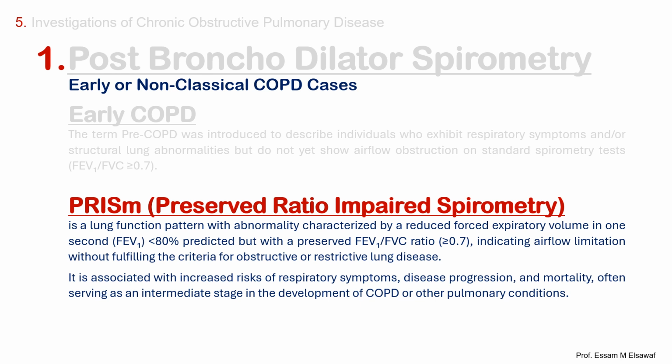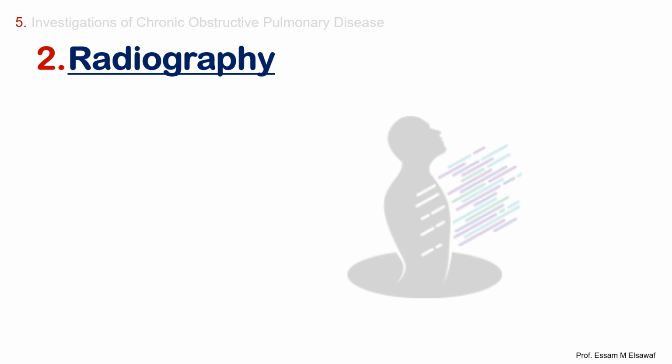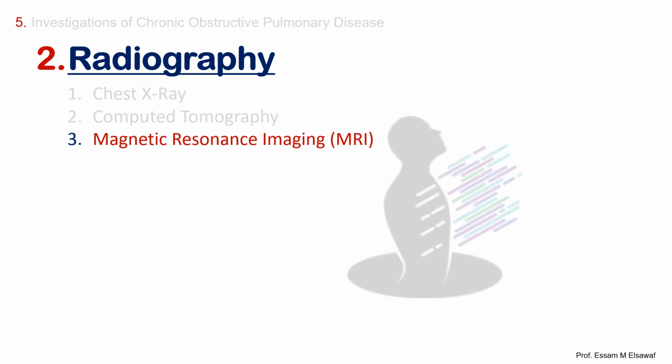The second tool in diagnosis is radiography: chest X-ray to rule out any other lung conditions, and computed tomography, which is more sensitive in detecting emphysema, airway wall thickening, and air trapping, so it's more valuable in COPD assessment. Magnetic resonance imaging, MRI, is less commonly used, but can assess lung perfusion and inflammation. So it's offering functional insights in research settings, not in diagnosis.